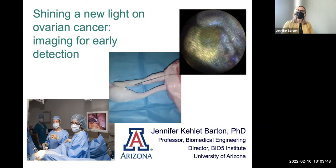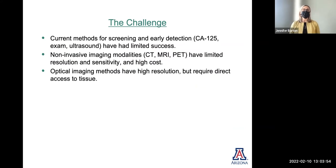We're working on a really important problem, which is ovarian cancer. The challenge is that current methods for screening and early detection, which can include the blood test CA-125, a manual exam, and ultrasound, have really had limited success. They're not appropriate for detecting early cancer in the general public.